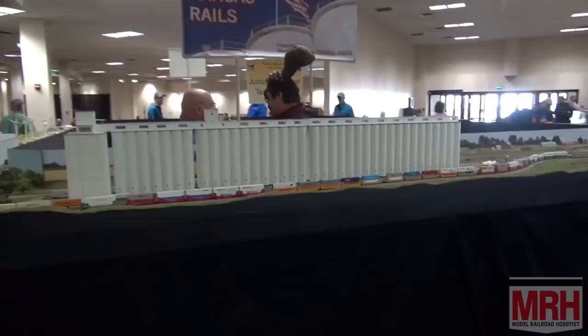Robert Simmons shares with us a modular layout that we saw at the Rocky Mountain Train Show. This is the Western Kansas Rail's N-scale layout. It's absolutely beautiful with great big grain elevators and a lot of activity on that layout.